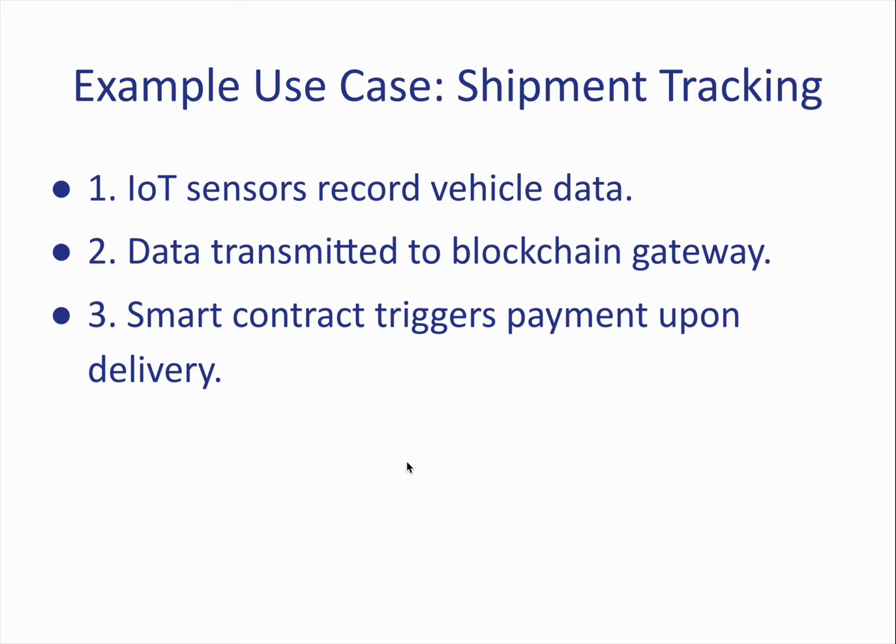Let's imagine a shipment monitored by IoT sensors. Each time the truck reaches a milestone, the sensor records data such as location, mileage, and cargo temperature. That information is stored on the blockchain, and once the shipment arrives, a smart contract automatically releases payment. This creates end-to-end trust between the driver, operator, and client.